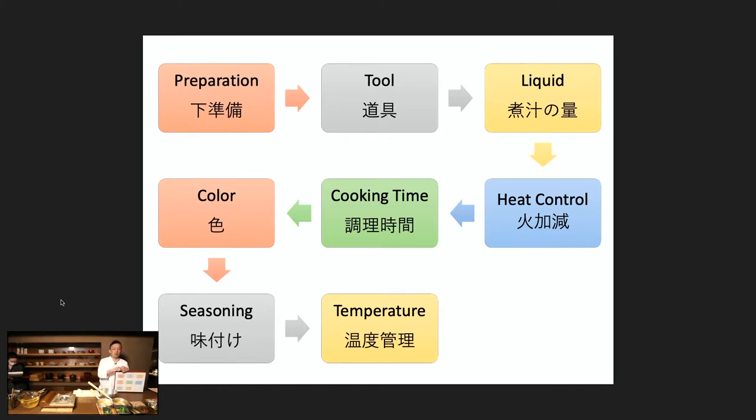So, for example, if we are to cook sweet potatoes, we would use 口なし for the coloring. And we would be simmering it while trying to add on the color. And then after that, we would stew it or simmer it in sweet broth, but that first process would be the preparation process.